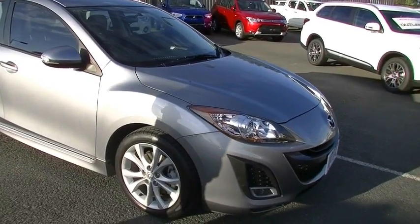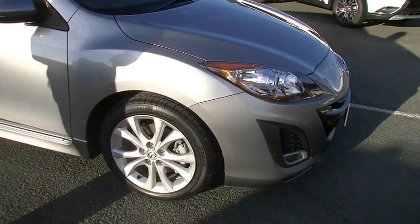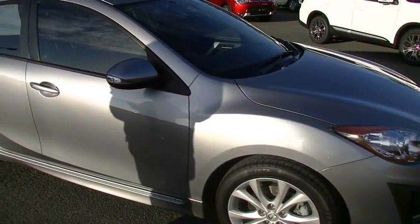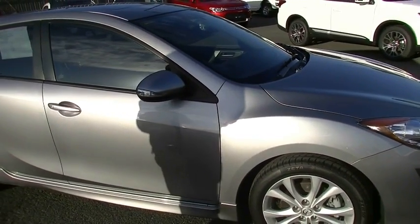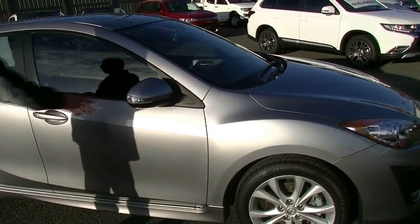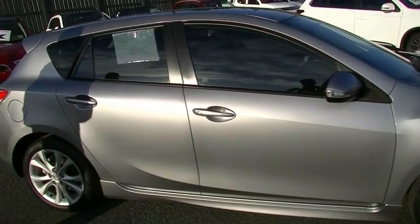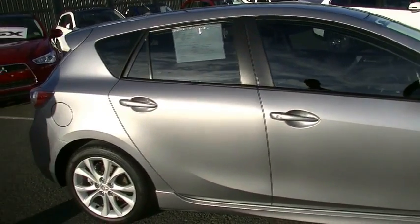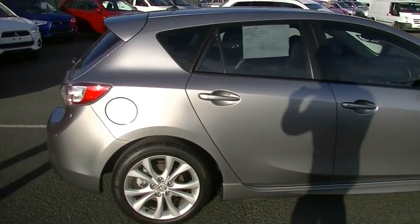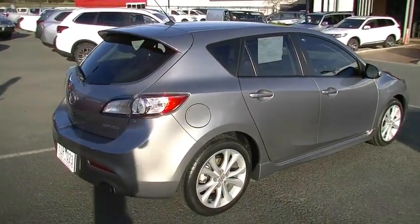As we come around the driver's side now, a few things to take note of. Factory alloy wheels, 17-inch tyres, and basically a brand new set of tyres on this car as well. Notice it's in a distinctive metallic grey finish. It presents really well. The duco's in really nice condition. Colour-coded exterior mirrors with the indicators also in the mirrors. Also colour-coded outer door handles as well, so it just gives it that class about it. And as I mentioned, the body kit running around the base of the driver's side as well. The SP25, it comes as standard.